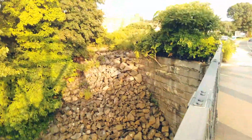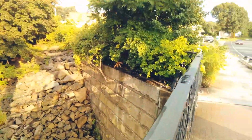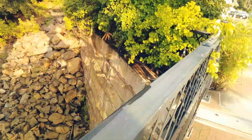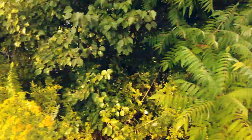Okay, now if you look over the bridge here, you can see this gorgeous masonry wall with an iron railing. So this is actually made so that people can look over here and enjoy the view. Now what happens is that trees have grown up in the middle. These are invasive species trees, and they're ruining the view now. That's sad because it's not supposed to be that way.